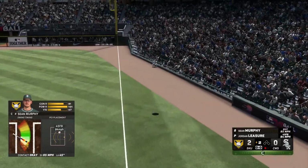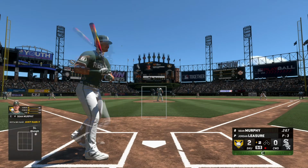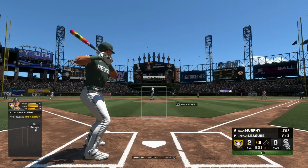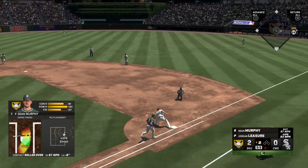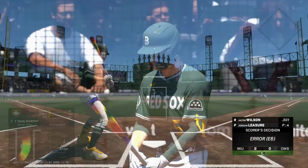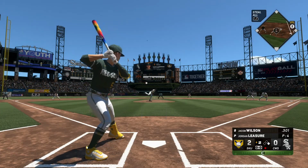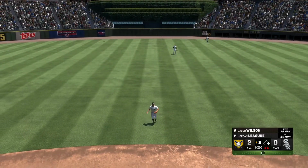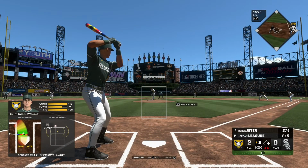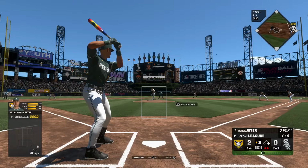He swings and fouls one off. And that's outside. And that's ball 1. On the ground, out to short. Boots it. No, he's safe. 1 down. Now Jacob Wilson. Out to center. He makes the catch, and there's 2 down. So the lineup flips over, and next is the designated hitter, Derek Jeter. He's 0 for 1. That one misses. Ball 1.